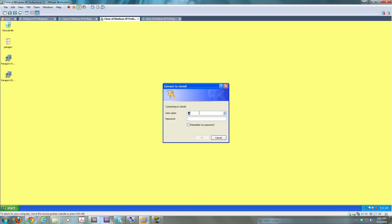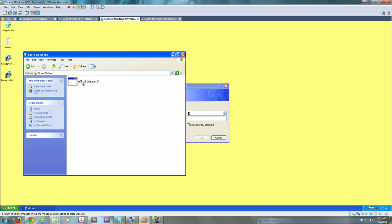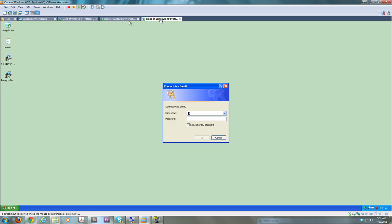Alright, so what we'll do here is enter clone 0 / administrator. I did enter an administrator password. We'll want to remember that password. Oh, did we? Yep, there we go. Here's our share. We'll copy it over. See if we can do the same on clone 3. And this is a way of accessing network shares when you don't have a server, just so you guys know.